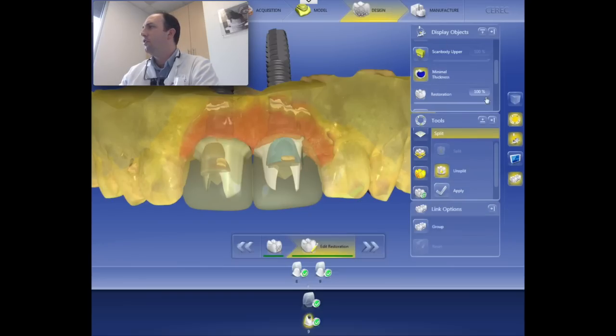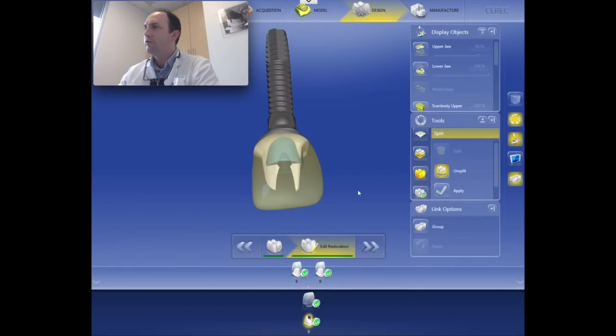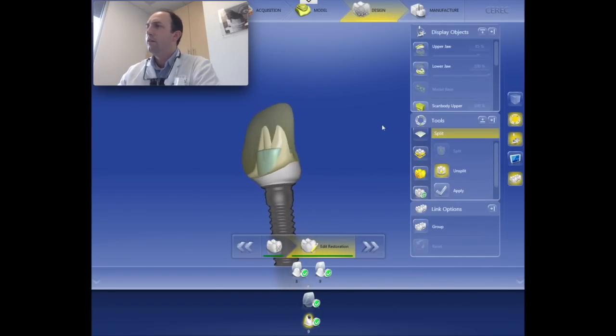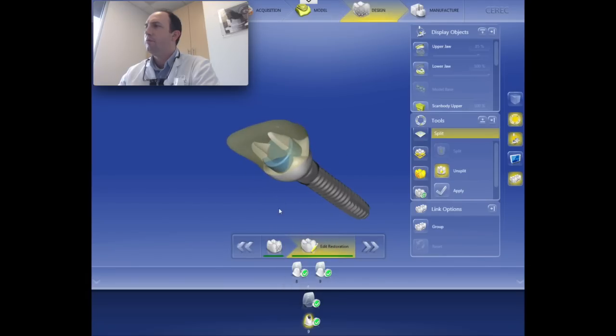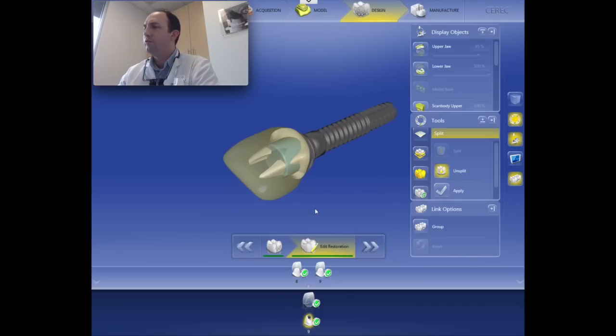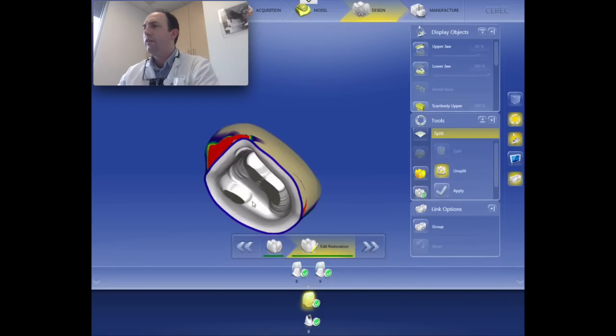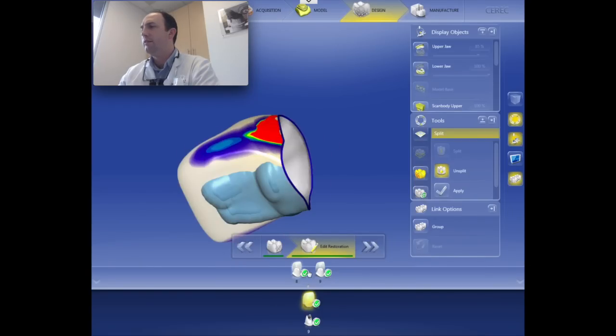And then I'm going to turn off the upper arch. I got some thin spots. I'll have to trim the tibase just a little bit. But that should yield a really nice outcome. Facial coverage is good. There's our crown. Oh, we got cut throughs. You can see the cut throughs here, so I got to go back and edit.